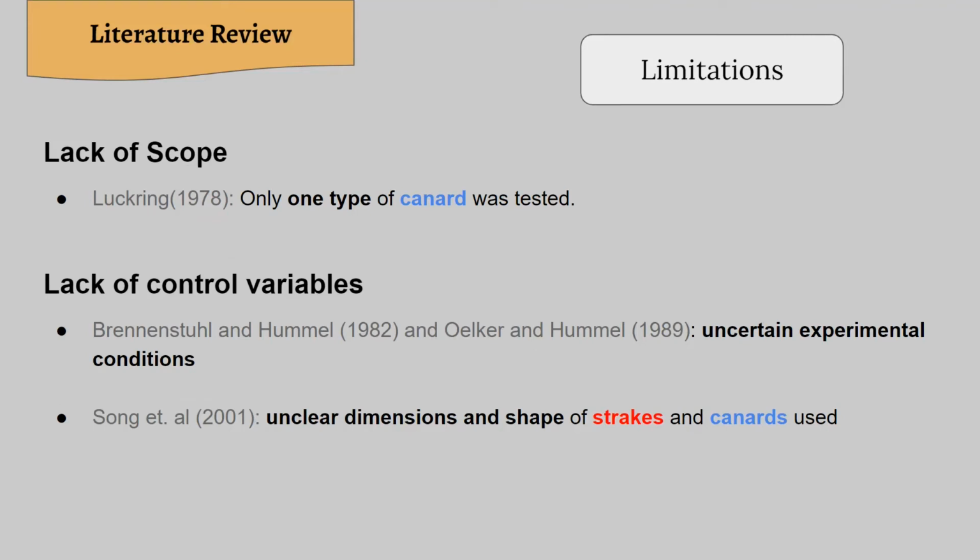First, there was a lack of scope for luckering. Only high canards were tested against strakes, raising the possibility for others to outperform. Secondly, the lack of control variables was demonstrated by Brennan, Stroh, and Hummel, who gathered little information about experimental conditions. Song similarly showed lack of information in the exact dimensions and shape of the models. This may lead to hidden variables that may affect results drastically.